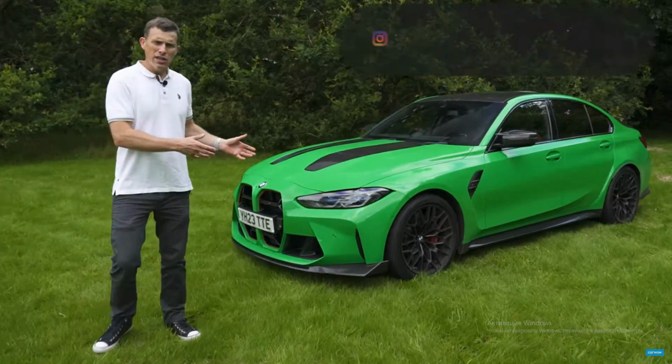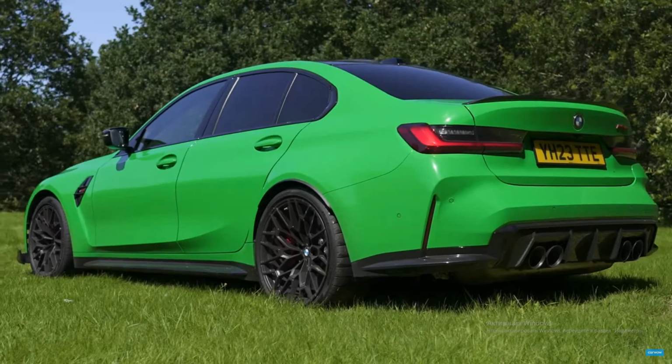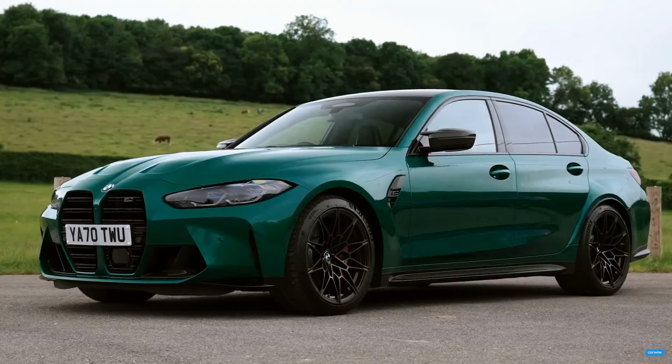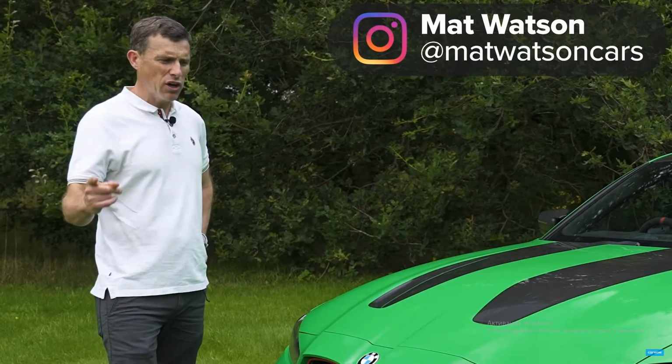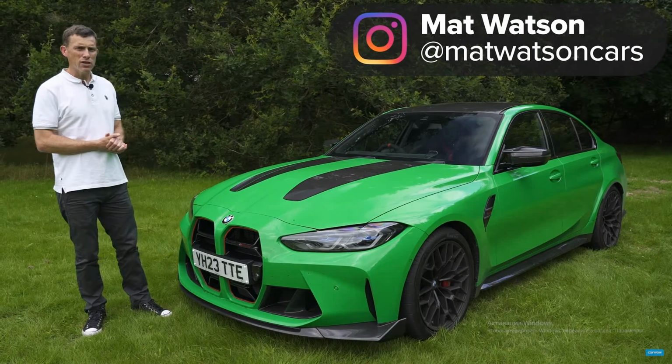And it is to the M3 what the GT3 is to the Porsche 911. It's a sportier, more hardcore, more focused version, but it is more expensive than the standard G80 M3 xDrive by £30,000. And in this video, we're going to find out if the upgrades are worth it.